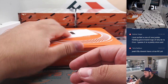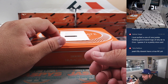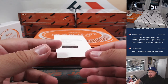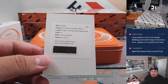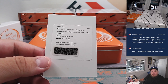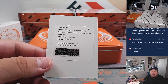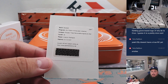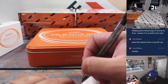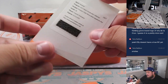And last one here, another redemption. And it is Prospect Triple Material Signatures Red. Grayson Rodriguez, which I believe that's the Baltimore Oriole, right? The pitcher, I think. Orioles, right, yeah. That's the pitcher, right? Baltimore, going to Matt Smith.